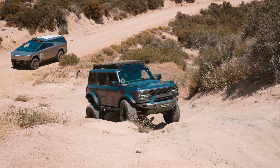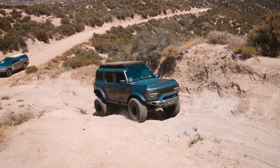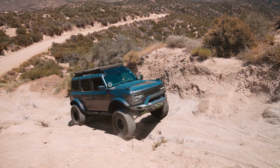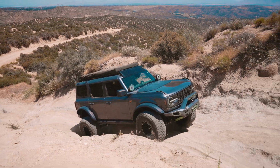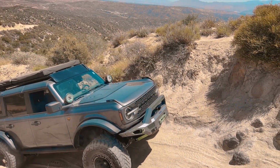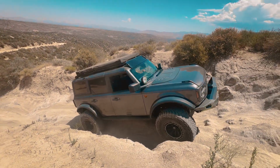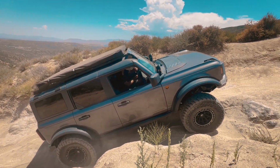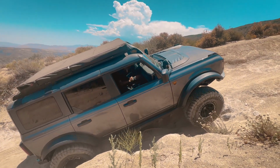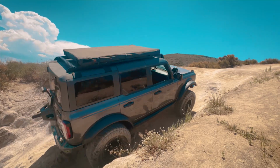Like many of the offshoots on this trail, this obstacle was built to test articulation. Offset holes and rutted out dips made quite the noise maker out of my Bronco. Although it creaked and popped its way up, the Bronco handled the pass pretty effortlessly. Just ignore all those popping noises. And just like that, it was the Cybertruck's turn. All right, here we go.